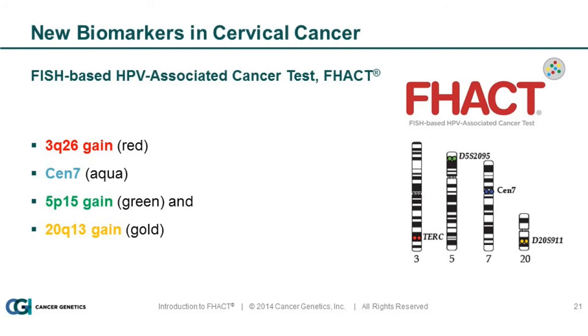FHACT is a 4-probe FISH (fluorescent in situ hybridization) test. The 4 loci chosen for FHACT are 3q26, 5p15, 20q13, and centromere 7. Gain of the TERC gene, 3q26, has long been associated with precancerous and cancerous cervical lesions. Gains of 5p15 and 20q13 have also been reported in HPV-associated precancer and cancerous lesions.